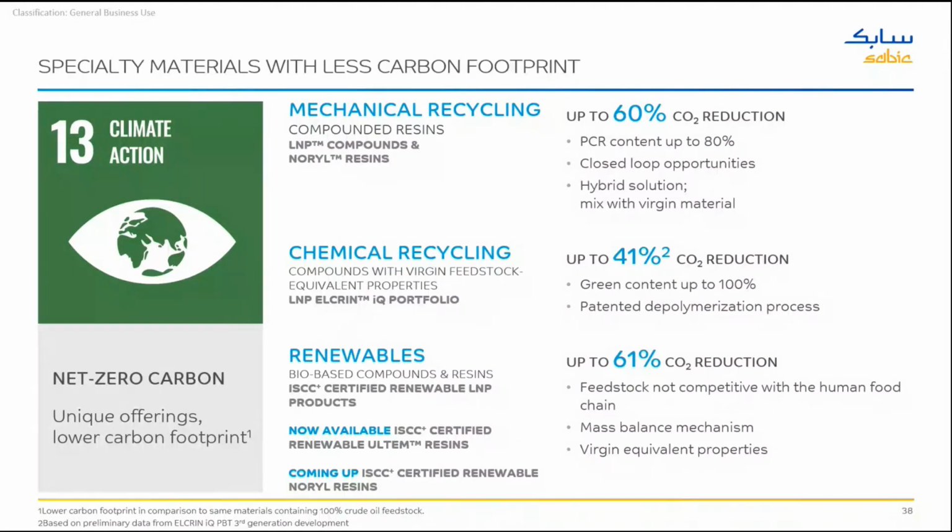SABIC's LNP portfolio contains more than 60 grades using second-generation feedstocks, such as hydrotreated vegetable oils, which do not directly compete with the food chain. These bio-based materials carry the International Sustainability and Carbon Certification and can contribute up to 61% of the CO2 reduction while offering virgin quality and consistency, and can qualify for REACH and RoHS compliance.